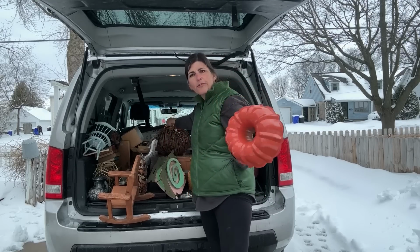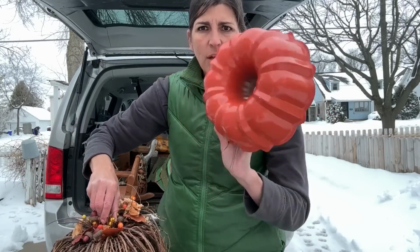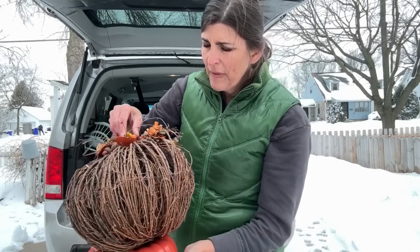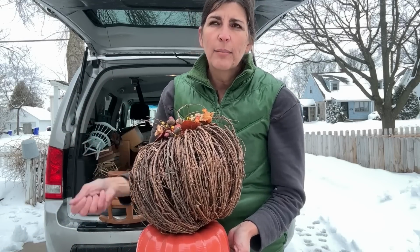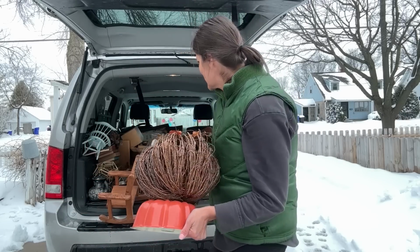So for fall, I did grab a few pieces. I grabbed this pumpkin and I grabbed this to make a pumpkin, and I loved the color. I don't have to do really anything to that. So I do like to pick for the up and coming seasons. Now I say up and coming, but yeah, hopefully fall is not for a bit, you know, I'm waiting for spring, guys.